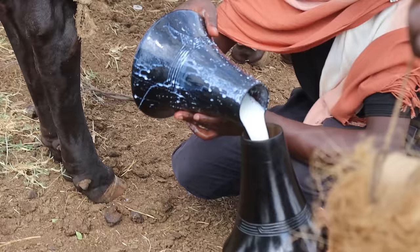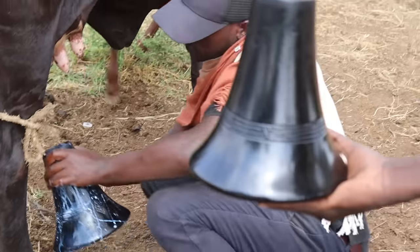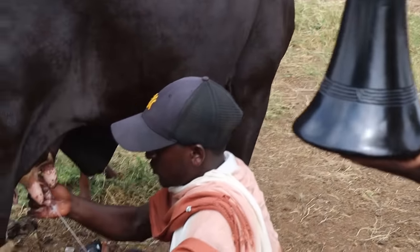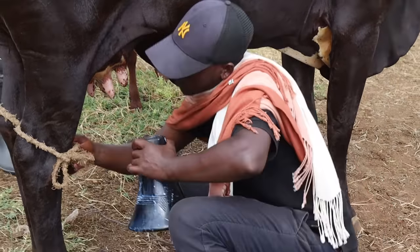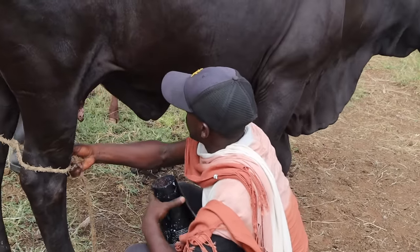So we see that this cow is giving us almost 5 liters, because this milk pot you see is taking almost 2.5 liters. And now this is going to get a second milk pot. So that is 5 liters in the morning and 5 liters in the evening. So that is at least 10 liters per cow per day.